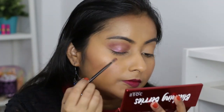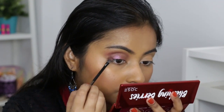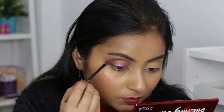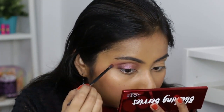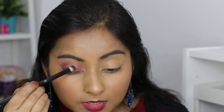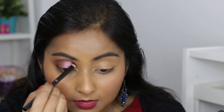I'll apply a little bit of the color in the outer V just to deepen up the outer V. Okay, I hope you get the idea. So that's about it, just to apply a little bit of transition shades. Okay, now I'll go back to my Pat McGrath palette. I'll take the small brush and just blend the shadow out a little bit into the crease.